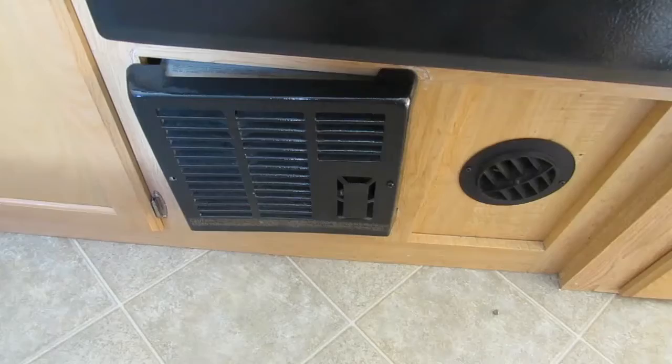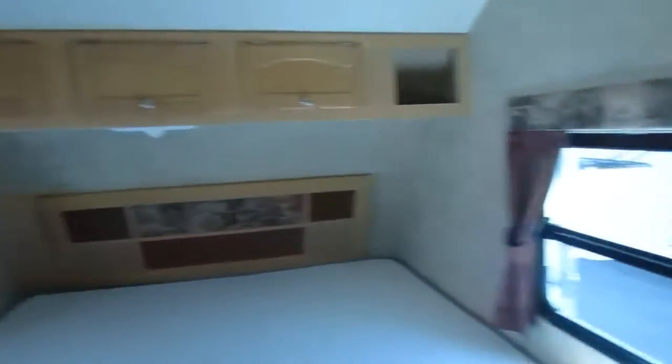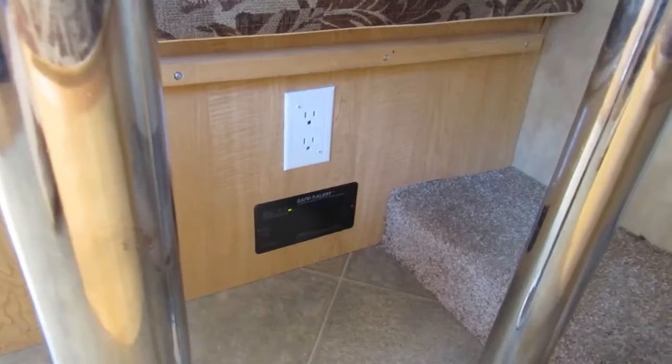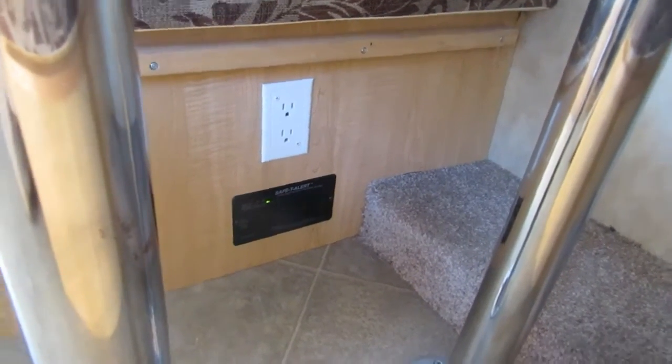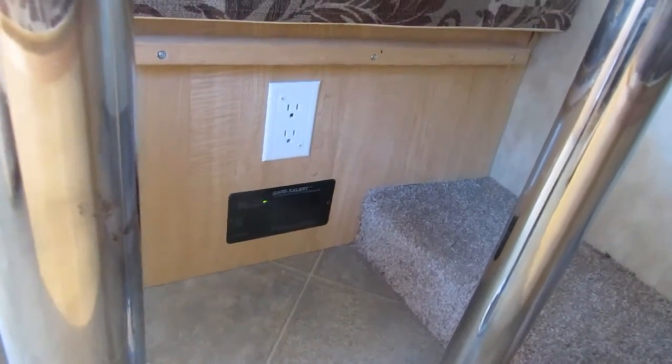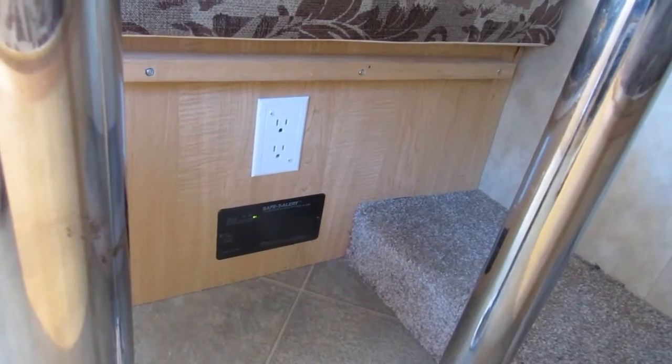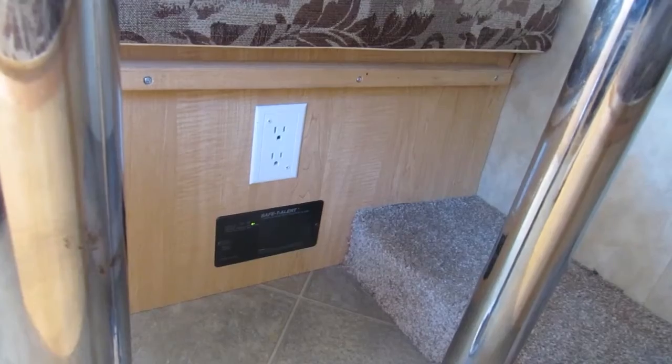That's going to be your furnace. And that's going to be your carbon monoxide detector. And that's what I was telling you, it will draw all the power out of your battery if you don't disconnect it. That runs strictly off a 12-volt. When your battery dies, that'll start dying and start beeping at you. So it'll kind of give you a warning.